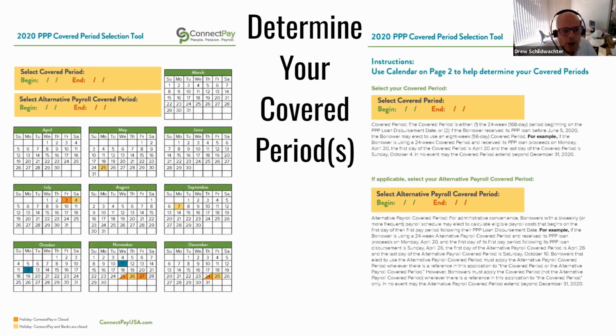So the covered period begins. You want to take this part, Matt? No, I was going to say, can I stop you there for a minute? So the 3508S does not indicate anywhere on the form that the payroll covered period or alternative covered period be identified and submitted. You just mentioned that these should be included as part of the forgiveness process.